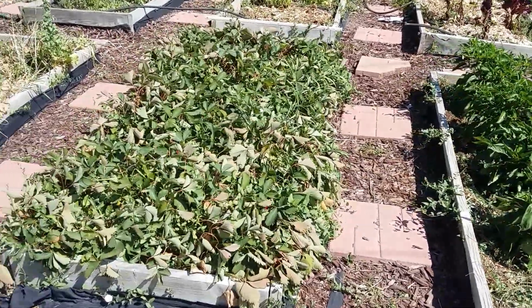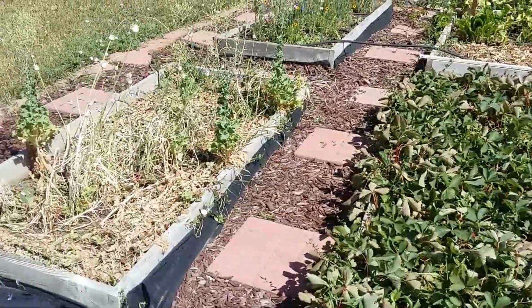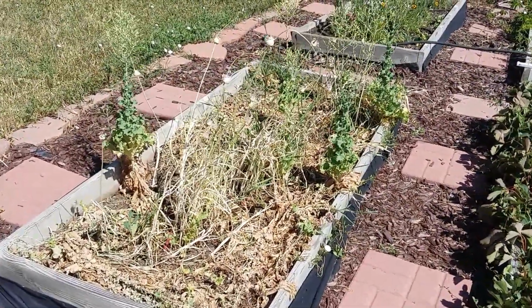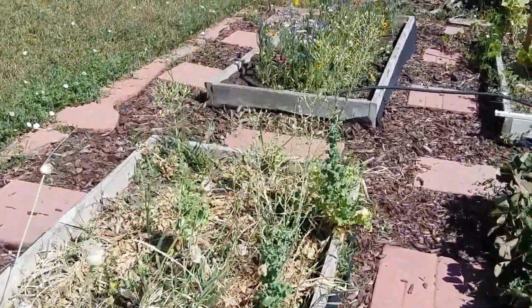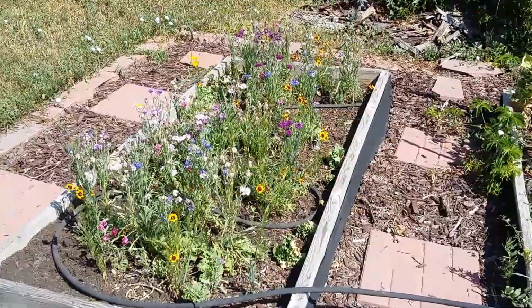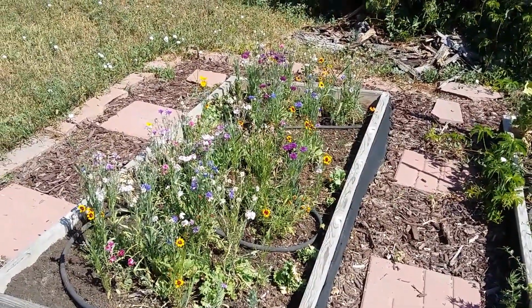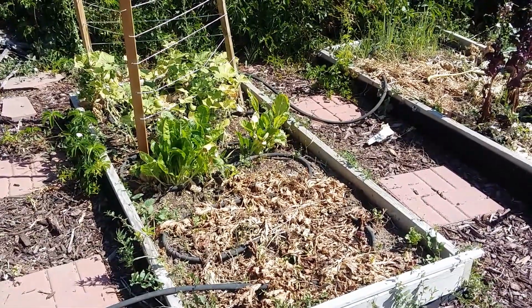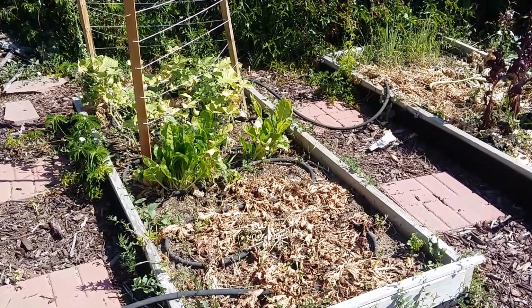Again, the strawberries have done all right. We really haven't got much harvest. Finally got around to taking out a good amount of all the lettuce and everything in here. The garlic's gonna come out this weekend or early this week. Flowers, the flowers have been doing really well. The bees like them, and they've been pretty good overall, so I'll probably do that again. Finally got all of this lettuce out. It was starting to taste pretty bad.